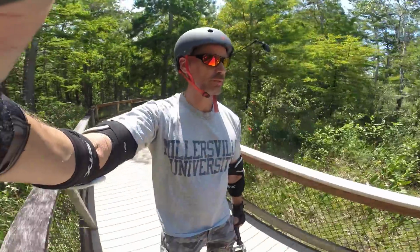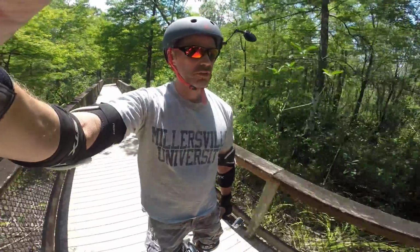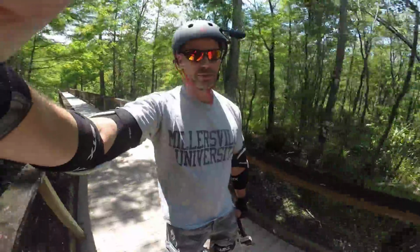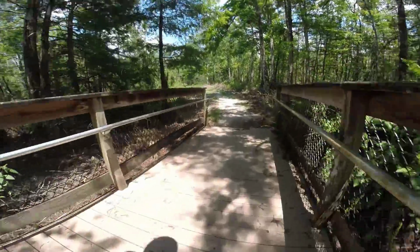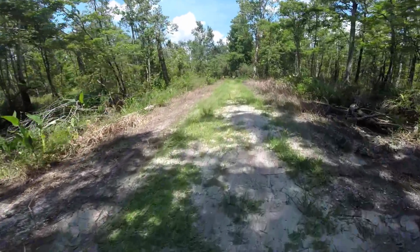Alright, well, I just saw a family of 4 walking out of here. I assume it was their vehicle, so I may have this swamp to myself. Exciting. Alright, here we go. This is the official trailhead.